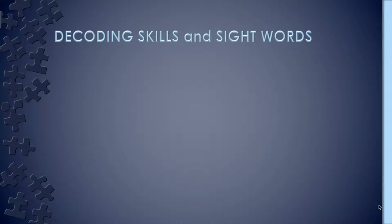All right, so one of the important things that we need to talk about is how to increase decoding skills and how to increase sight words. Now, sight words are all those words that kids know automatically. When kids have fast, effortless word recognition, it's known as automaticity, and it comes with a great deal of reading practice. Most readers develop automaticity for large numbers of words by the time they're around 8 or 9 years old, but the number of words we can process automatically continues to grow throughout our life.